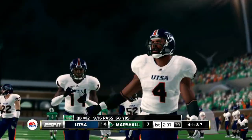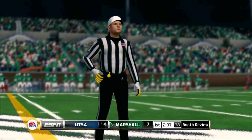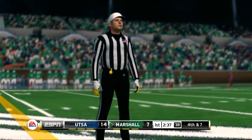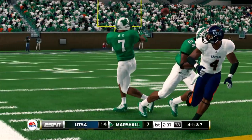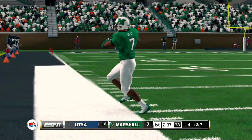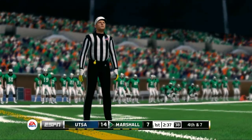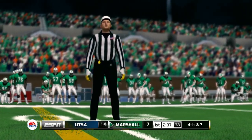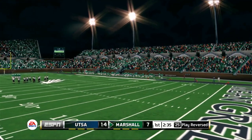Throws and it's incomplete. Number 7. Well, I think he came down with it, but from up in the booth, it's hard to tell. So the officials are taking a look at this play to see if the receiver got a foot in bounds. Regardless of the outcome of this review, I still think that this guy made an excellent catch. After reviewing the play, the ruling on the field is reversed. So the call on the field will be reversed.